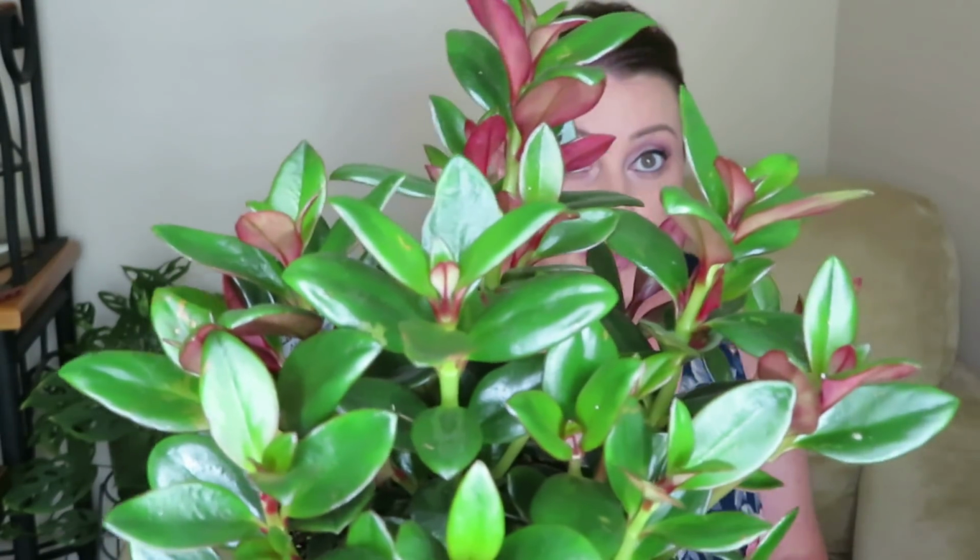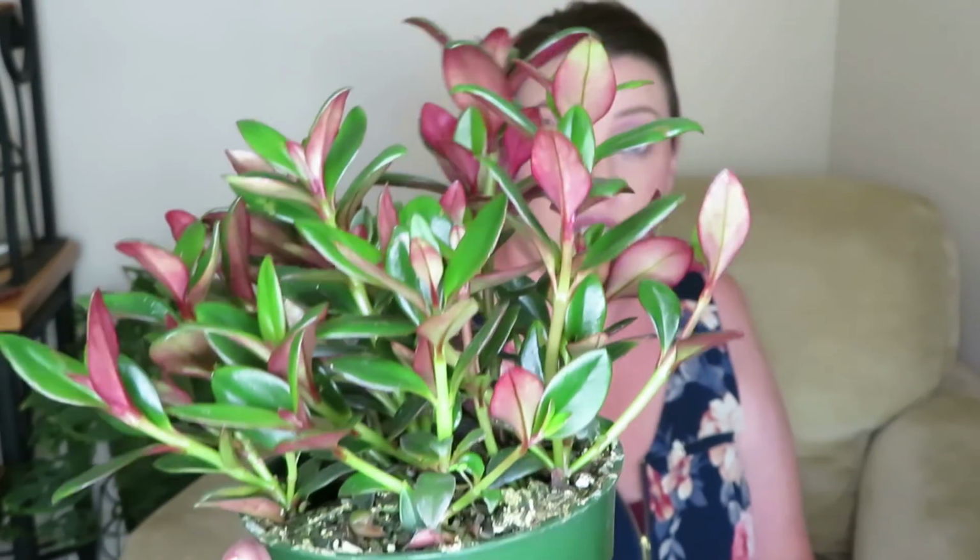And also at Lowe's I got a goldfish plant. I already have a big goldfish plant, but I love it because it blooms so much for me. This one was also $3.98. So I wanted to get a smaller one and see if I can get it to bloom as well. And I just loved it. It was super shiny. I just love these plants.